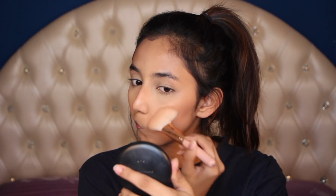So also, while we're at it, I'm going to be trying out the contour shades from the same Makeup Revolution Pro HD powder. These shades are pretty much all ashy, so I'm just going to mix in all of them. Oh, that looks so muddy. Trying to blend that. I'm going to go in with this yellow shade and perfect my contour.